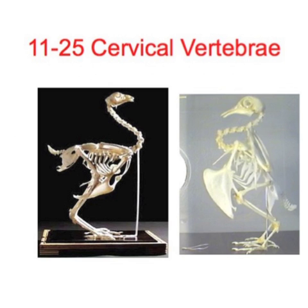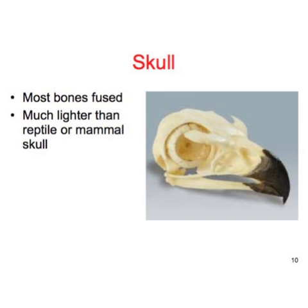Mentioning this long neck, they have 11 to 25 cervical vertebrae, and cervical are the neck vertebrae. Little, light, but many of them, so they can have this long neck to stretch out and help balance while they're in flight. In the skull of birds, most bones are fused, and that allows them to be much lighter than reptile or mammalian skulls. And for the most part, they're smaller than mammalian skulls too.